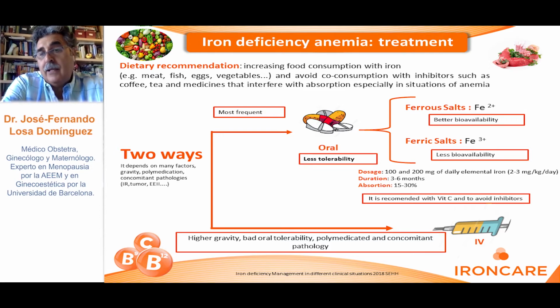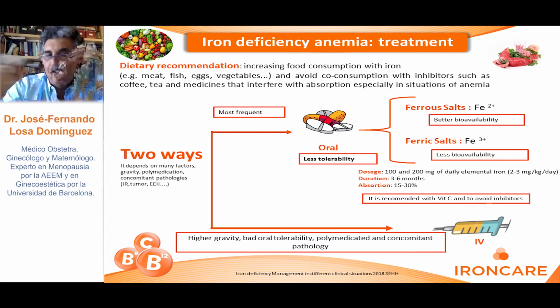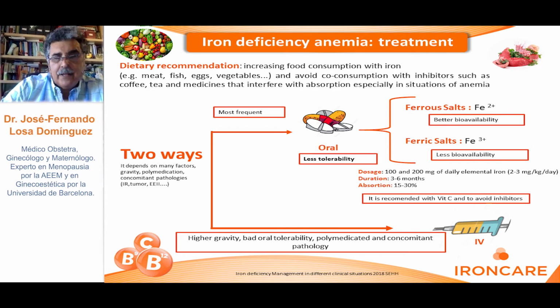Iron is administered through two main pathways, oral and IV. In the past, in fact, there was also an intramuscular iron form, but it was more painful and caused some staining. The most frequent form is oral iron, and we use ferrous salts that are more bioavailable and ferric salts that are less bioavailable. The dose of elemental iron would be 100 to 200 milligrams, the duration of the treatment 3 to 6 months, and as you know, the absorption would be 15 to 30%.